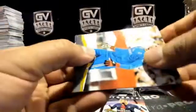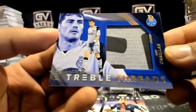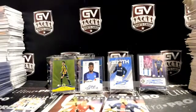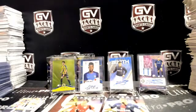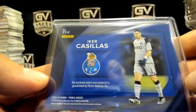We got Keylor Navas and patch here, number to 25. For Porto, Iker Casillas. Iker Casillas on Porto. That is Diego. It's 18 of 25. Porto. This one is match worn on this one. Match worn on the Porto. Casillas.